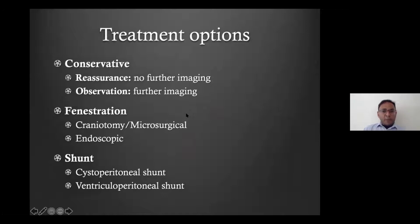So the treatment options then, you've got to remember that conservative management in these patients is oftentimes a very real option. All they need is reassurance. If there's no further imaging, or if you plan, which is very rare, observation where one plans to image them further and watch if they progress clinically, and then decide whether you need to do anything for them or not.